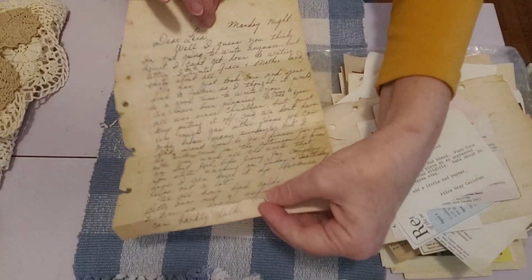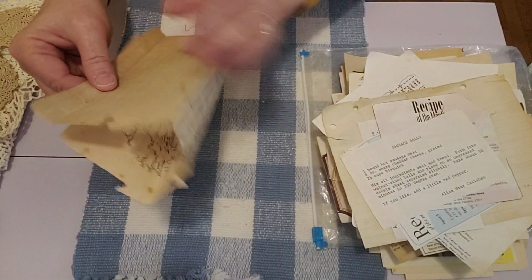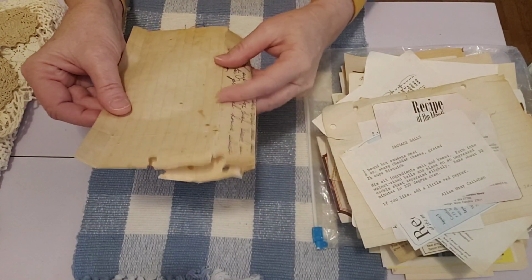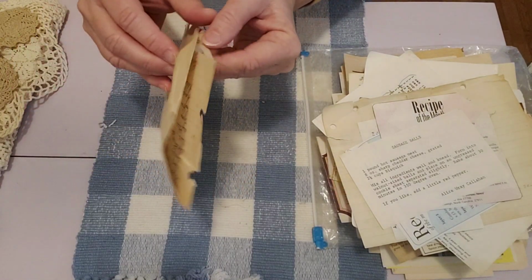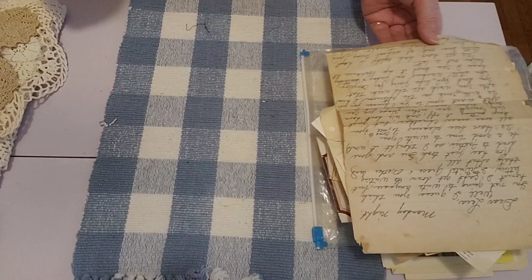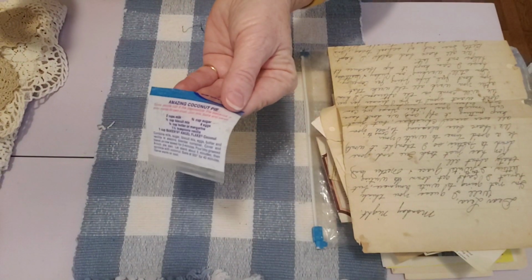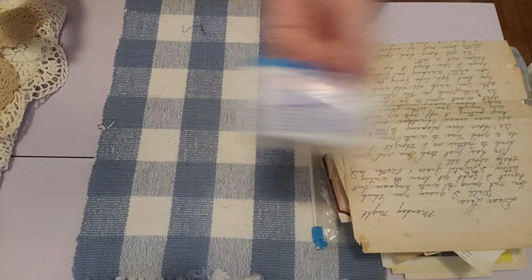And I'm going to use this in my journals. I'm going to put it as a page. I'll fold it in half. I'll put it as a page. And someone will get this old handwritten letter in their journal. So, pretty cool. Here's one that slipped out. Plastic little cutout. Amazing coconut pie.